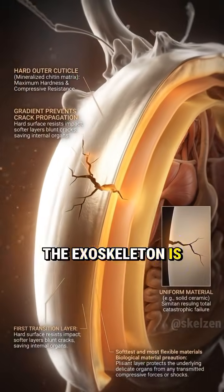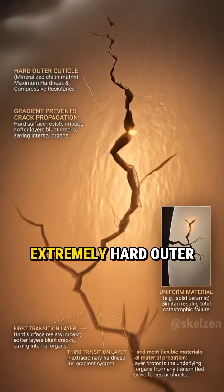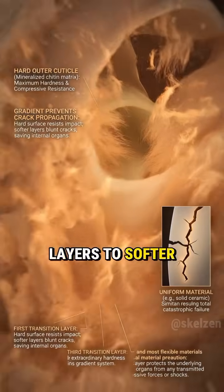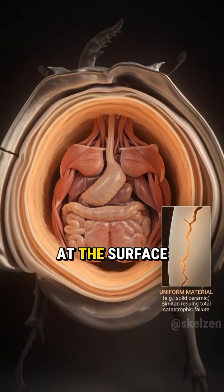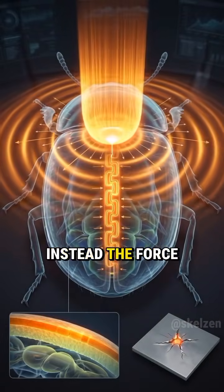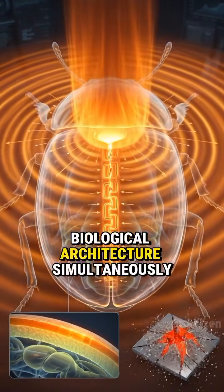The exoskeleton is not rigid like steel. It is a graded material, gradually transitioning from extremely hard outer layers to softer, more flexible inner layers. This gradient prevents cracks from forming at the surface and traveling inward. Instead, the force is distributed and absorbed across the complete biological architecture simultaneously.